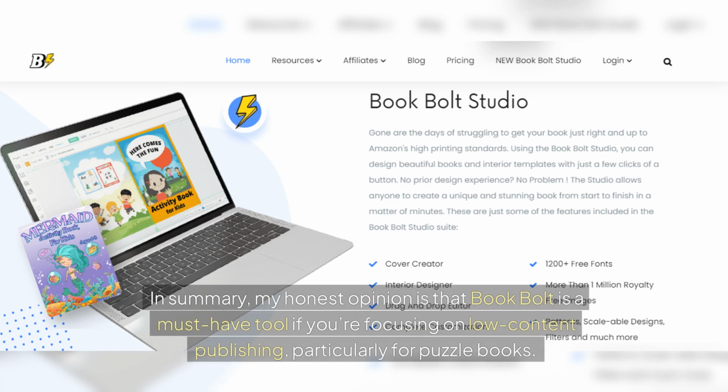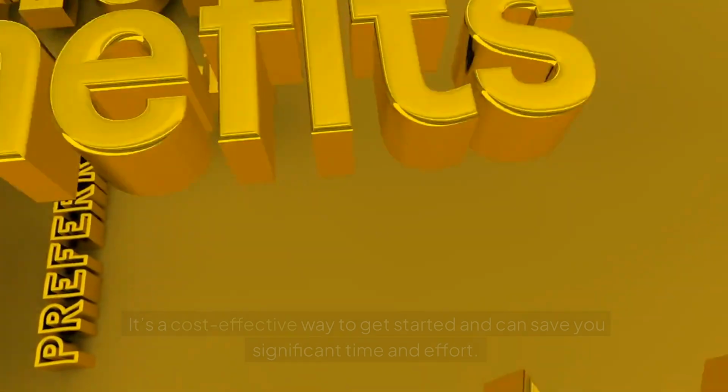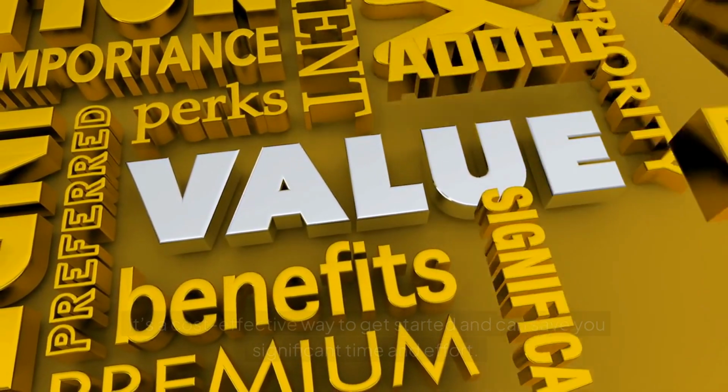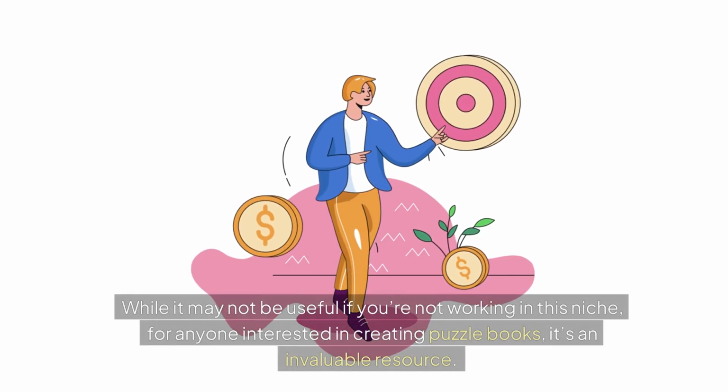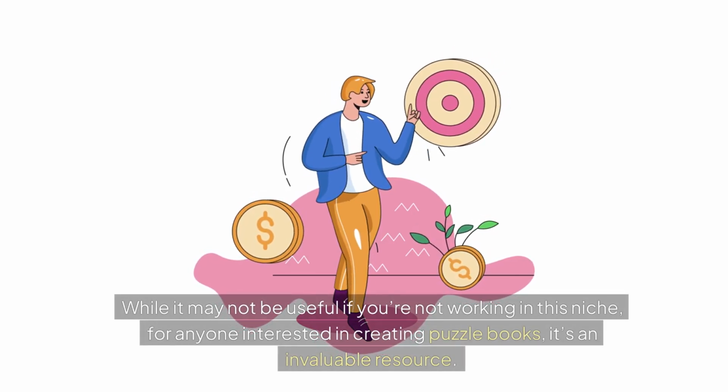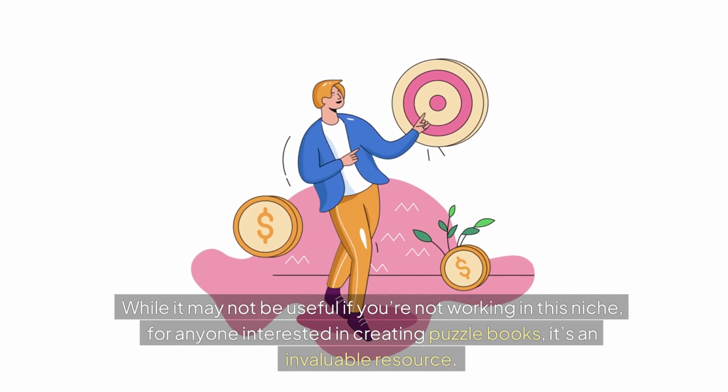In summary, my honest opinion is that BookBolt is a must-have tool if you're focusing on low-content publishing, particularly for puzzle books. It's a cost-effective way to get started and can save you significant time and effort. While it may not be useful if you're not working in this niche, for anyone interested in creating puzzle books, it's an invaluable resource. Well, that sums it up, guys.